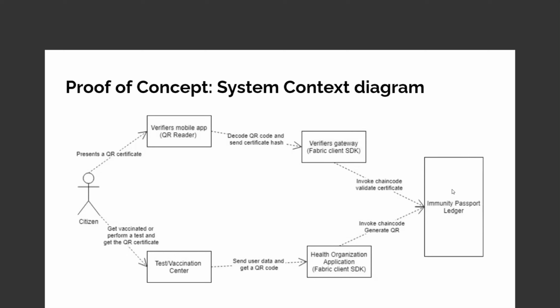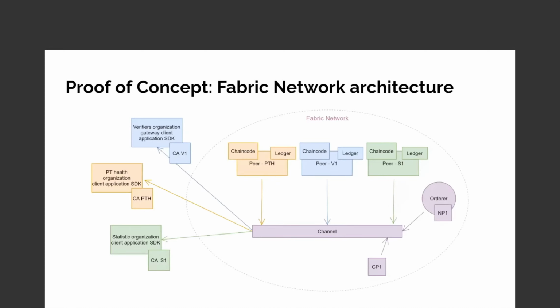Now explaining the concept for the Immunity Passport ledger in the Fabric network, we have multiple peers. Each peer represents an organization. We have a peer, for example, for the health organization, a peer for the Verifiers organization, and a peer for the statistics organization. They all are connected to a channel, and each of these peers can have a ledger with the status of the network. This ledger saves the blockchain log and the state database.